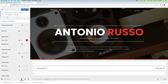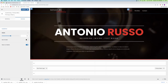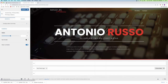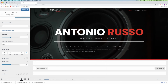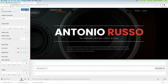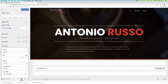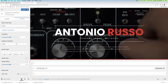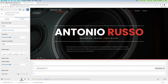But remember how I said we will change some things on the actual menu settings? Well, let's click on the blue pencil icon, which I'm not going to change anything here, but if you wanted to, you can change the typography of the actual header up here by going to the Design tab under Primary Menu right here. And this is where you can actually change the menu font. So you click on the pencil icon here, and you'll notice that I can change the font, the size, the line height, and all of that stuff. But again, I'm not going to change it. I think it looks fine the way it is. So I'm going to click on Publish to save my work.